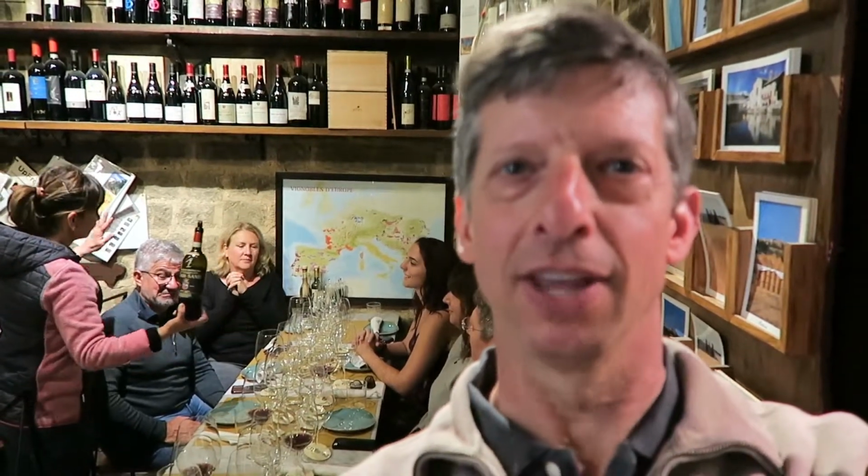In Montalcino, there's a fortress at the edge of town, and they have a wine shop in the fortress, and they do wine tastings. That's how we're starting out our trip, with trying the Brunello wine, and also they'll serve cold cuts and cheese and bread between the wines. People seem really happy, and I was amazed to see 35 different glasses on the table.